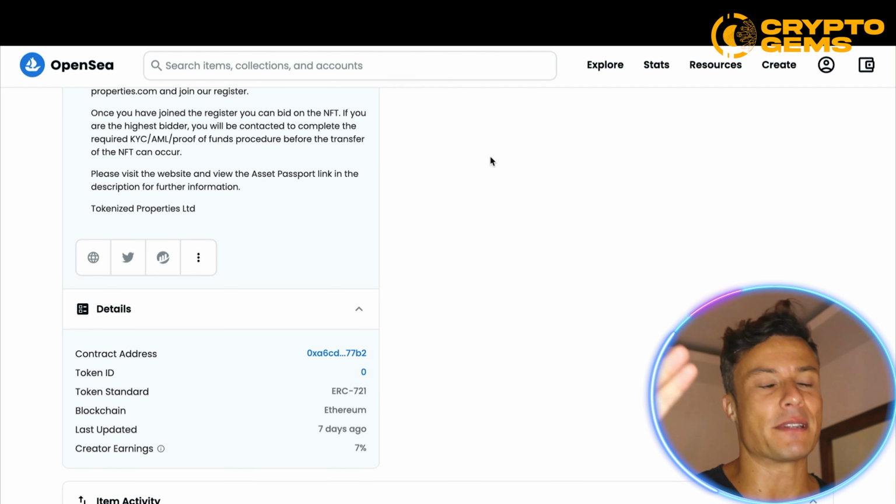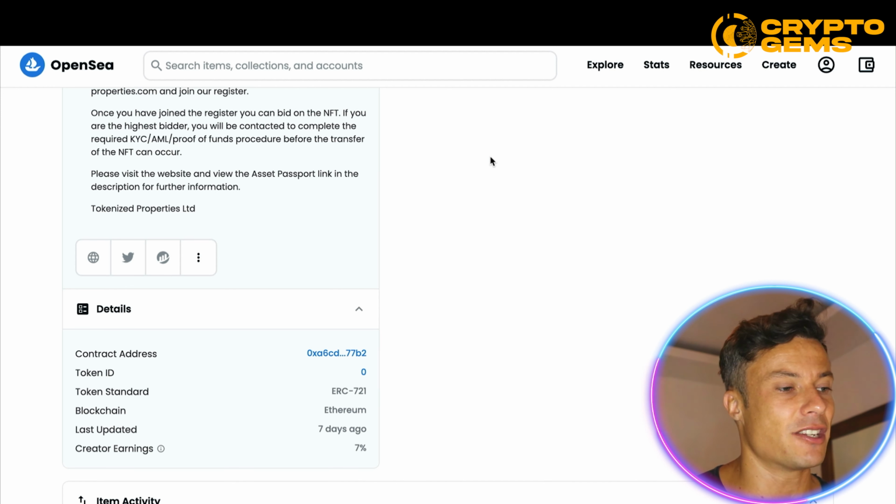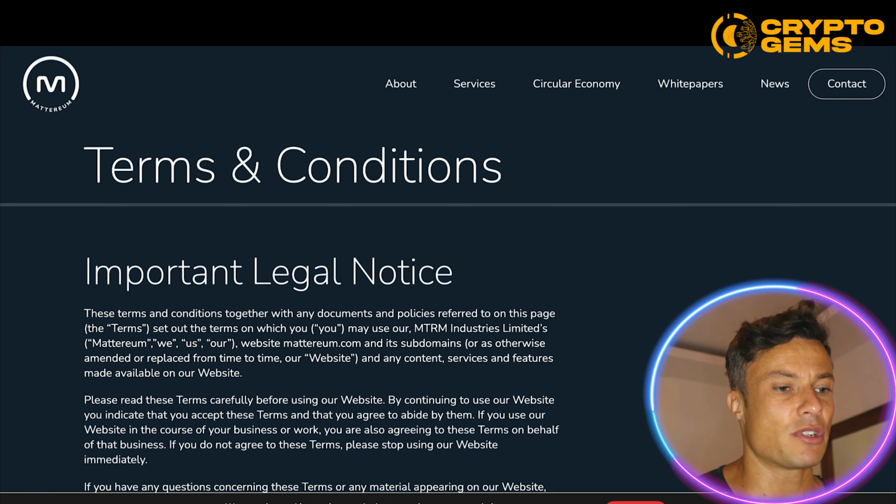Obviously not 100% seamless. It's not like you just buy the NFT and you turn up one day and that key to the door is yours, but it's kind of a move in the right direction as far as I'm concerned, which is a very exciting thing.